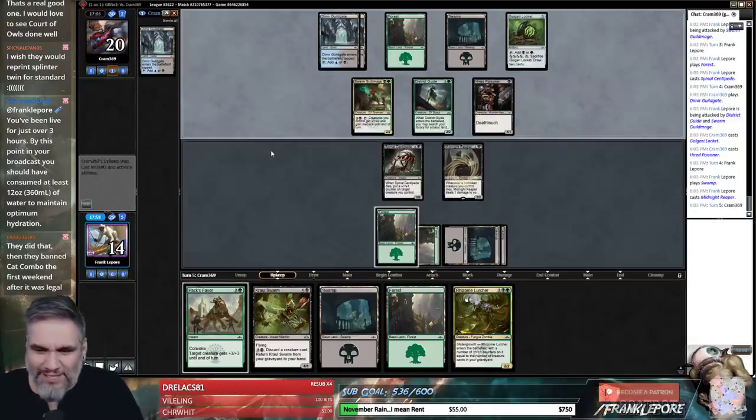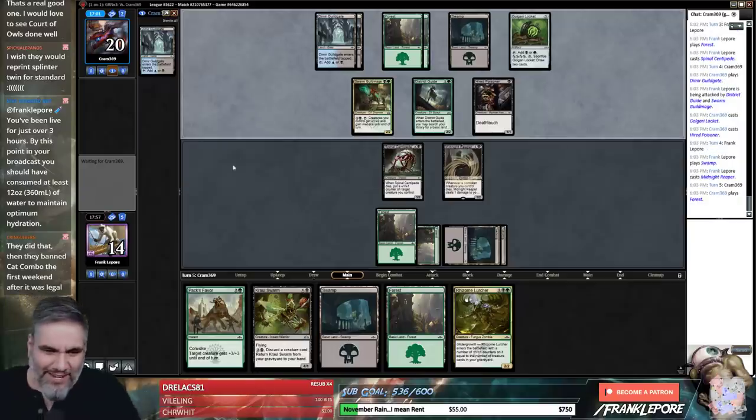Yeah, I wish we could have that standard combo that they banned in, like, a month. Well, that would just get banned again. What's the point?